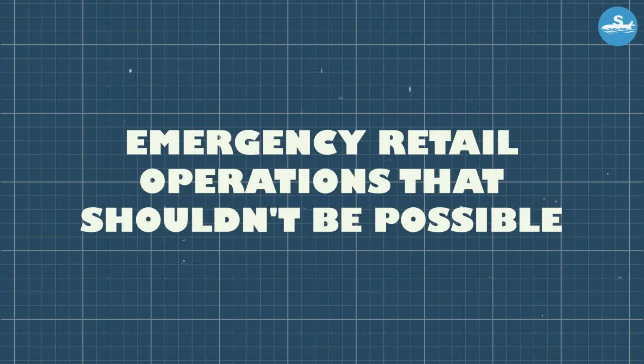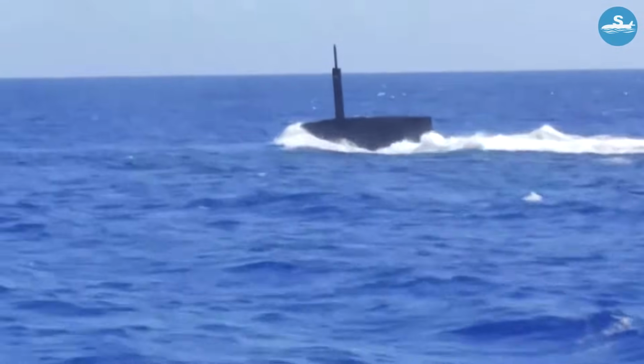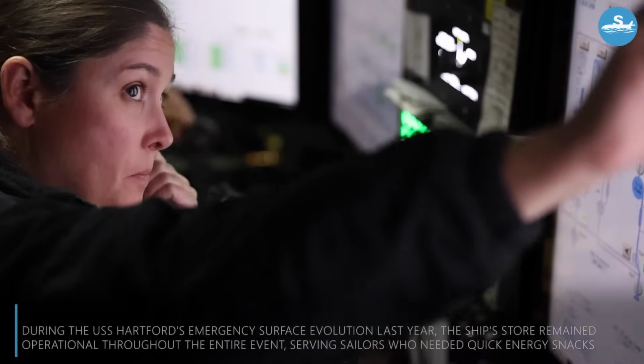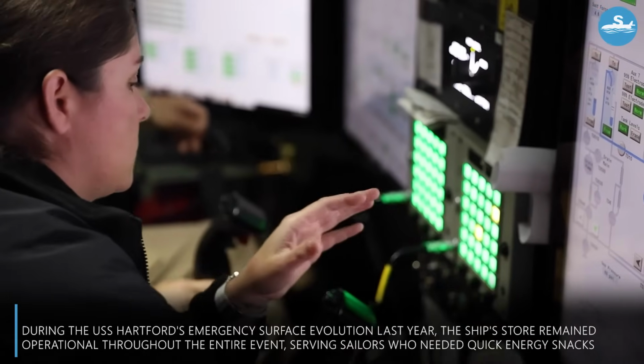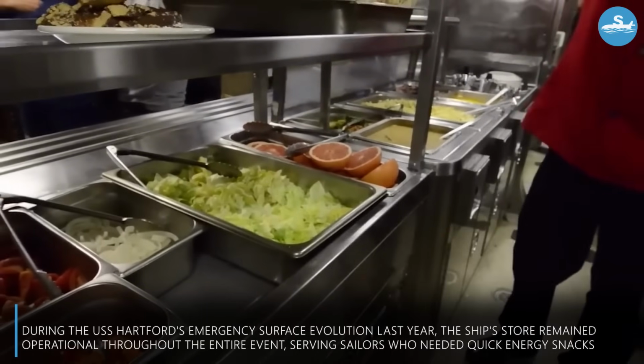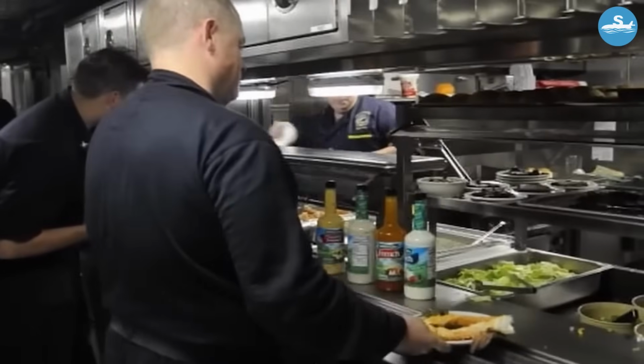Emergency retail operations that shouldn't be possible. Submarine retail operations continue even during emergency situations that would shut down any civilian store. During the USS Hartford's emergency surface evolution last year, the ship's store remained operational throughout the entire event, serving sailors who needed quick energy snacks during extended damage control operations.